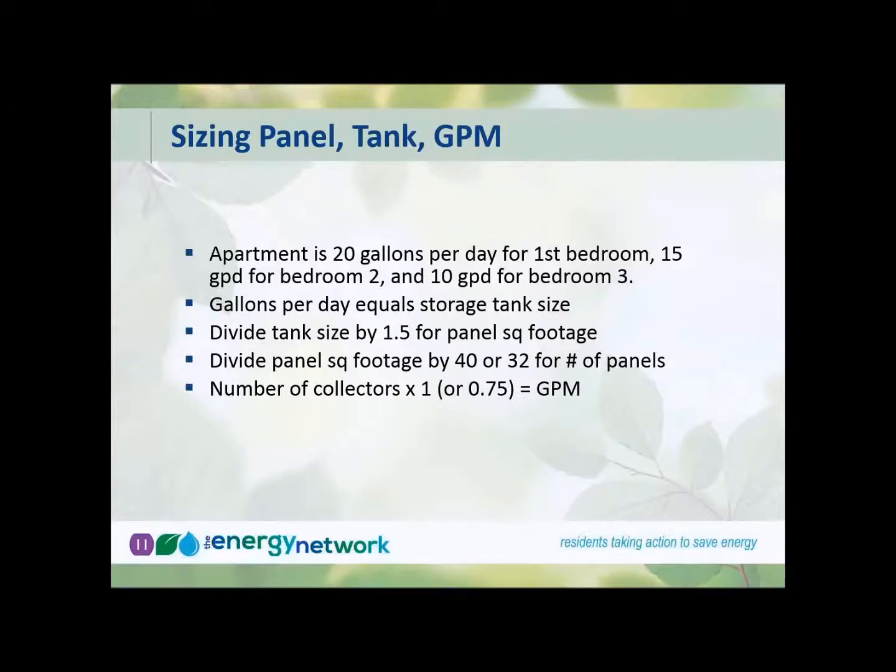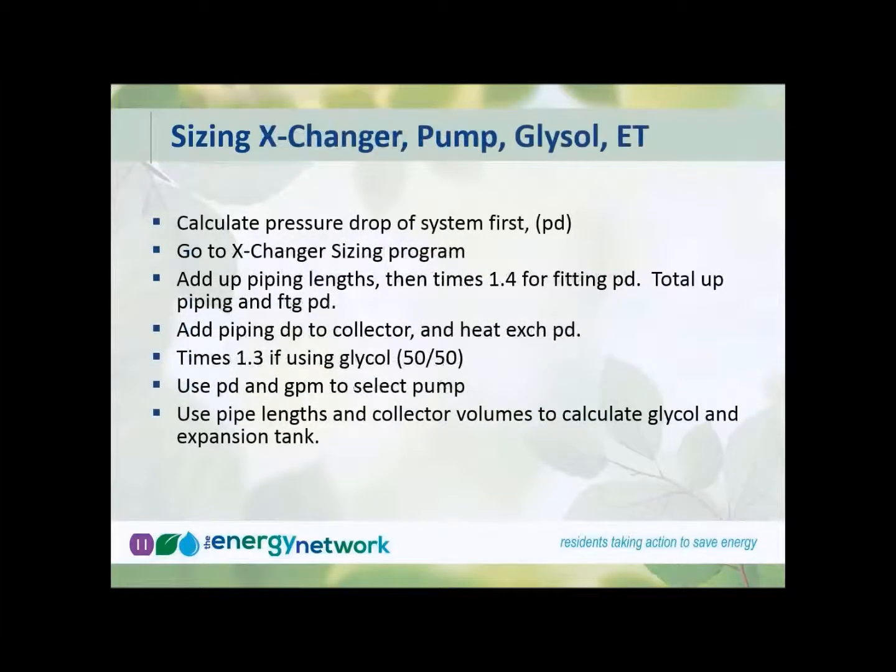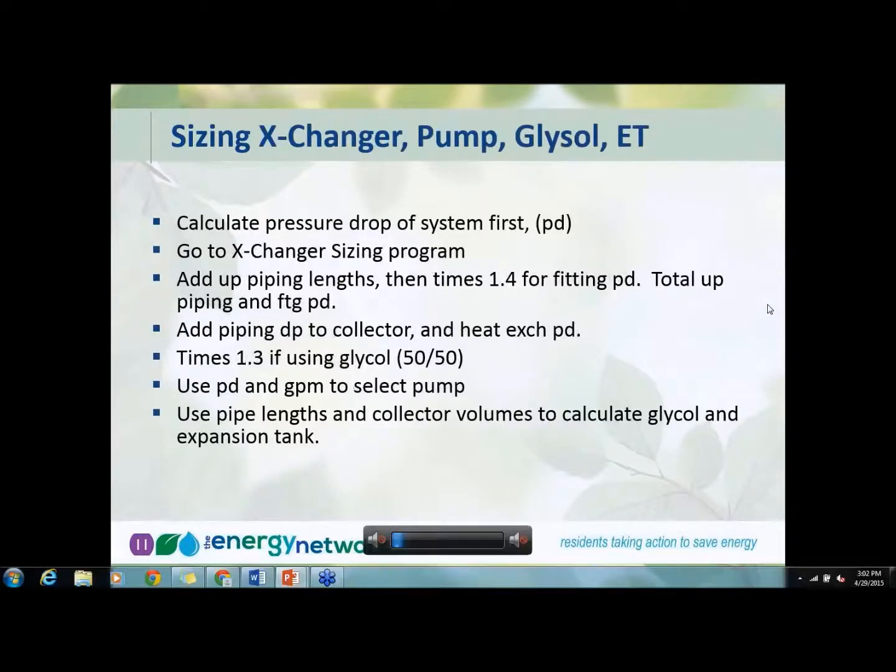There's all these other types of sizing. I'm not going to go into that because it'll take too long and I don't have time. Oops, what just happened here? I don't know if I'm online or not.